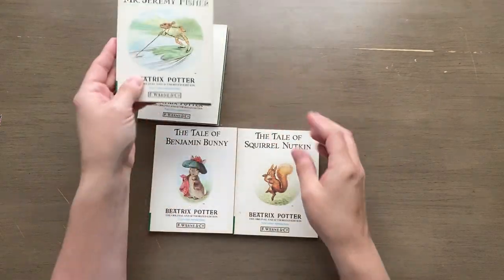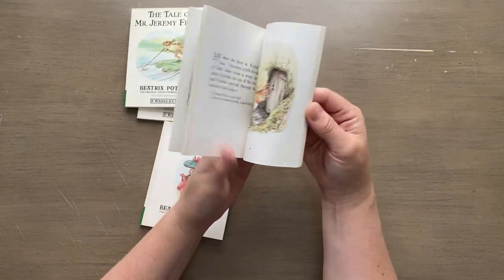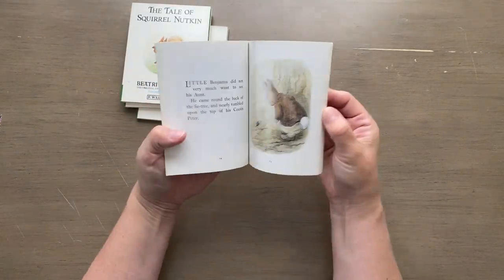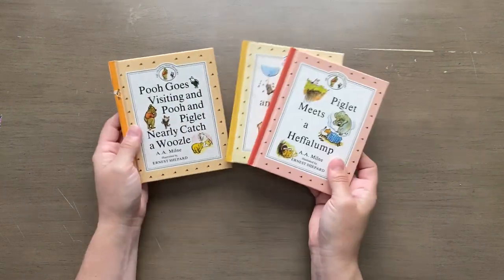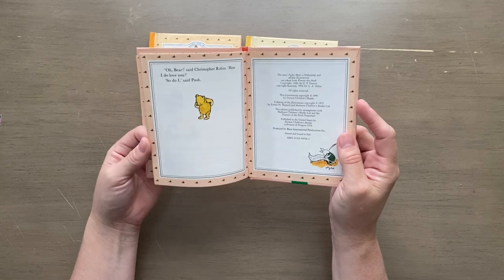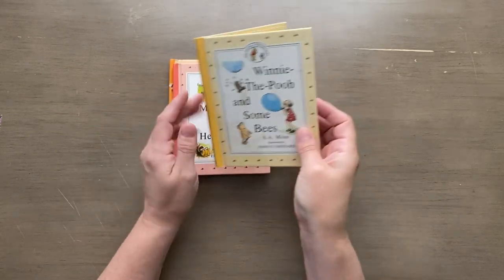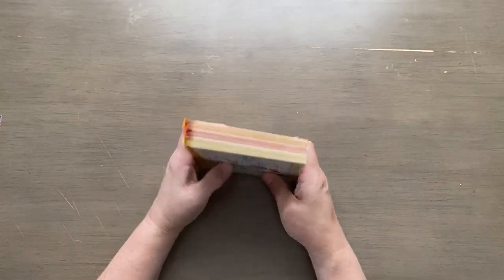But there's those, so that one, and then The Tale of Squirrel Nutkin. And of course, Benjamin Bunny. There's those. And then there's also some Winnie the Pooh. The same thing, little books, but I love Pooh when he's drawn in the older way. 1990 as well. So those will be fun to use. So there's some bees. Excuse the dog barking. I don't know what's going on.